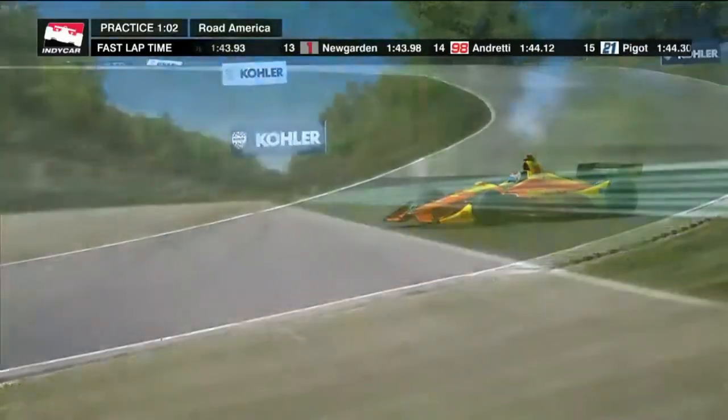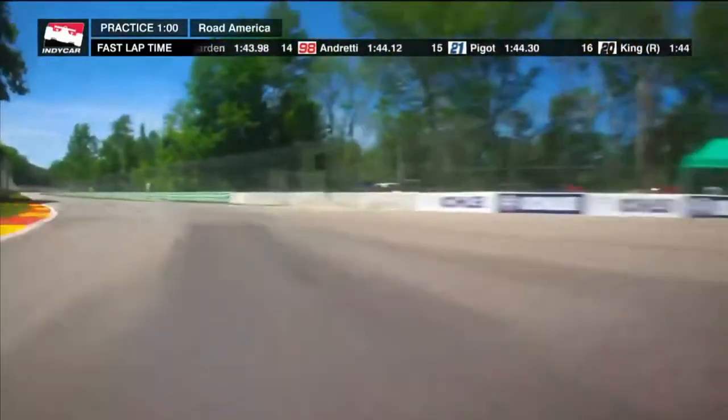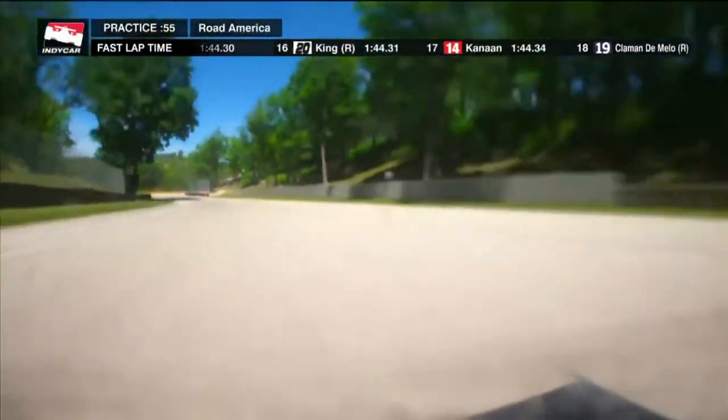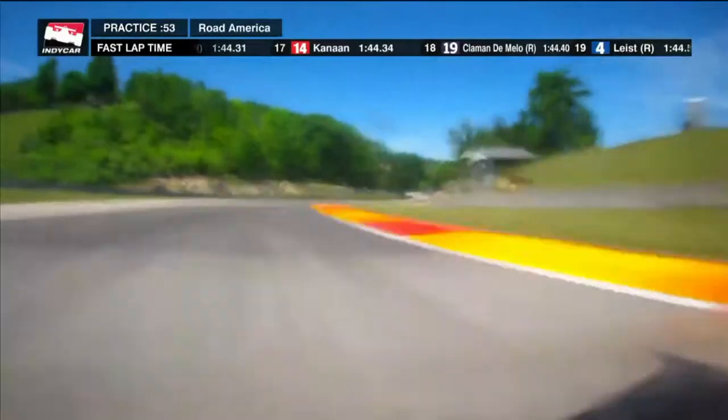Wickens, Hunter-Reay, Pagenaud, Rossi, and Rahal, the top 5. Dixon, Veach, Hinchcliffe, Bourdais, and Power, the top 10. Sato is 11th. Jones, Newgarden, Andretti, and Piggott, the top 15.